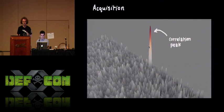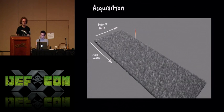And as you can see, you have this noise floor, but then a pretty substantial peak where the satellite is present. But as you can imagine, this is quite a large space, and each of these operations takes a not insignificant amount of time because you're effectively doing a 1023-bit integration. So this is a very expensive process, and we want to avoid doing it if we can.